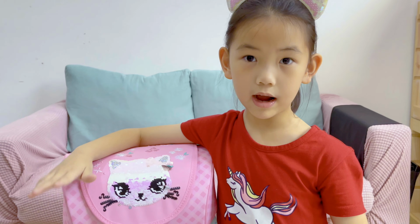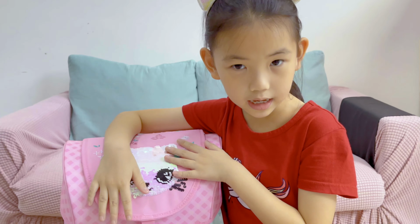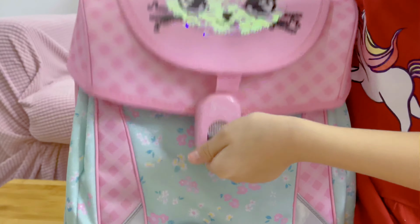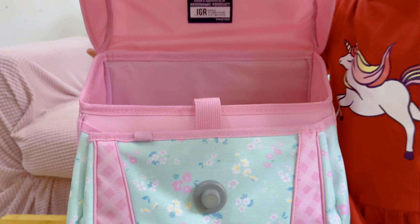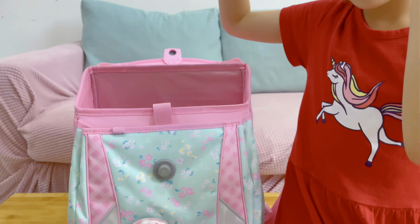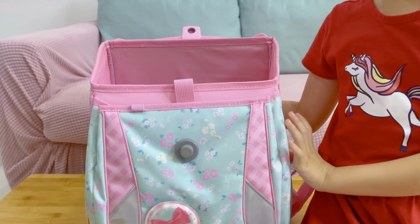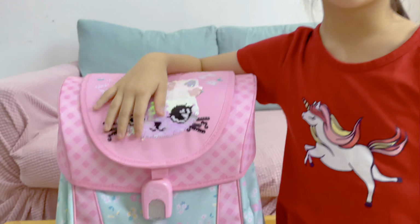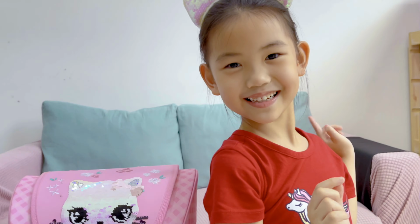Let me show you how to open and close this bag. Ready? You just push your finger and let it go. And then you can open the back, grab all your stuff, and then you know how to close it, you know? Done! Convenient, right? And easy.